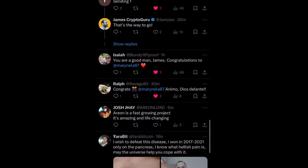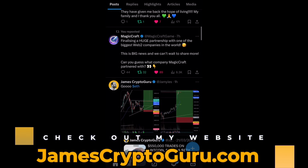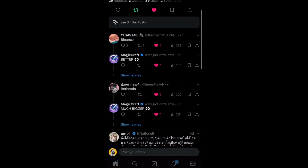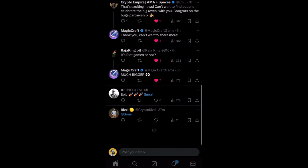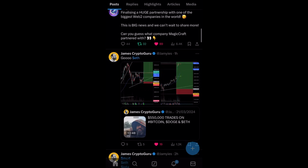Sending $1. Thank you. Also, Magicraft is finalizing a huge partnership with one of the biggest Web2 companies in the world. This is big news and we can't wait to share more. Can you guess what company Magicraft partnered with? Binance, Magicraft said better, but Bethesda, much bigger. Riot Games, much bigger. Epic, and many people commenting on what they think it is, and MCRT reacting massively.